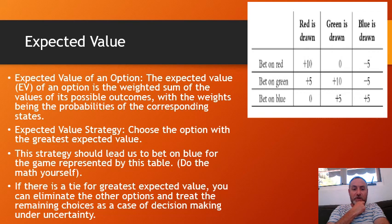So if you're pursuing this strategy and there's a tie for greatest expected value, you could at least eliminate the other options, and you're only choosing between the two options with the greatest expected value. And then there you could just treat that now as a case of decision making under uncertainty and apply the strategies that we learned in that section.